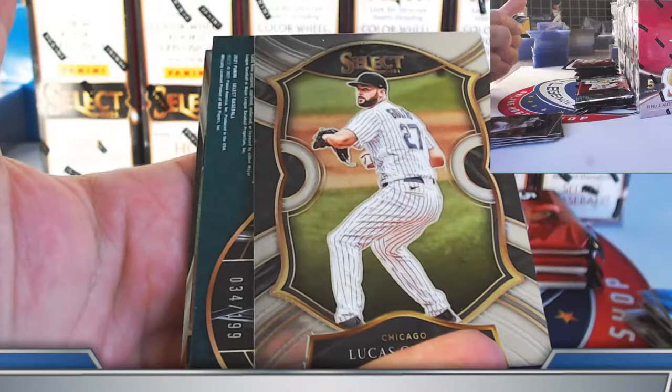First rookie autograph, rookie jersey auto to 199, Dalton Jeffries. So that's the silver. Puts the Jeffries spot on the board.